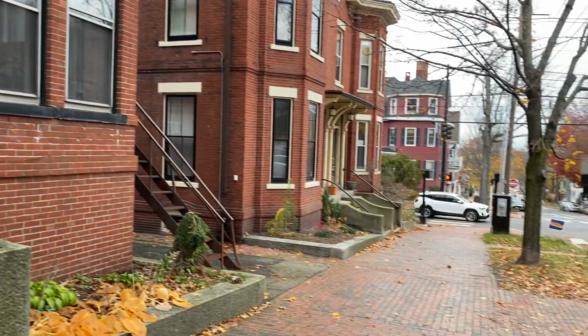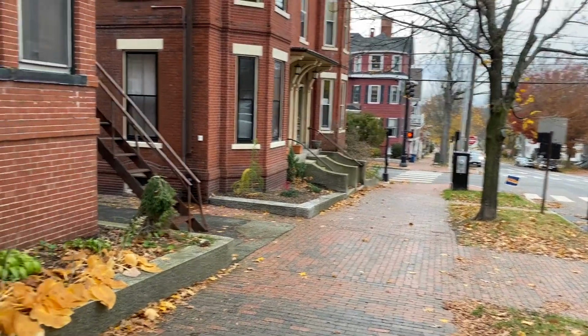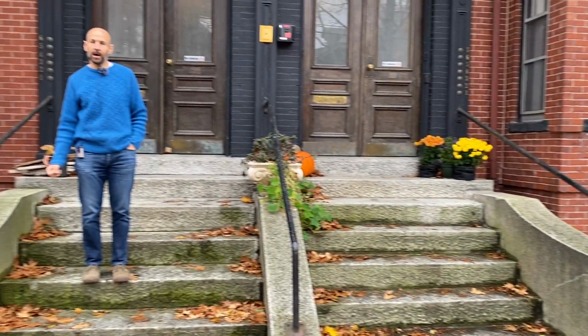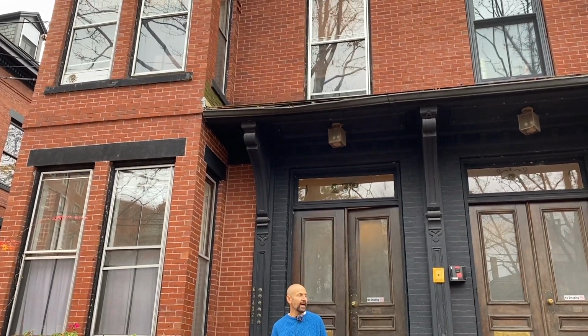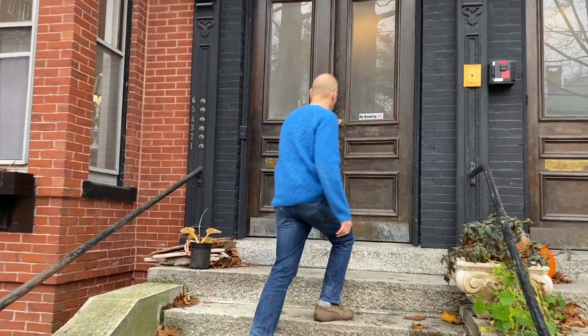This is a super sweet condo. It is not going to be on the market long. 400 and some odd square feet, 1 bedroom, 1 bath, and $219,900. So let's come on in and take a look.